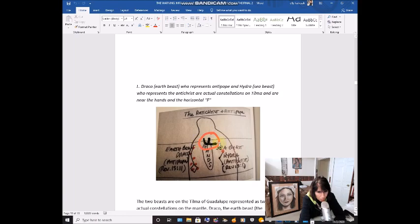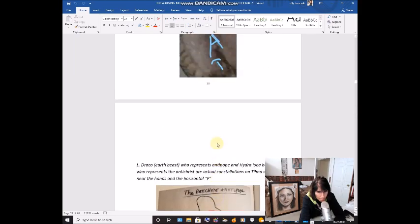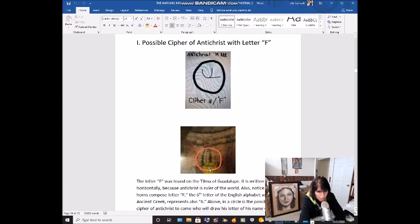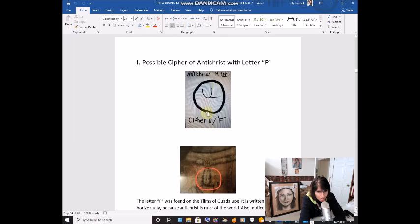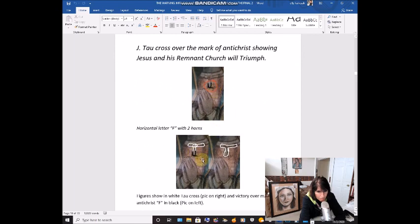Well, there's an actual letter F, which I found on the Tilma of Guadalupe, and I have to go back here to show you. Here it is. Okay, so there's the letter F, and it's going to look something like this, the cipher. And you can see here the letter F is defeated under the Tau cross. There's the Tau cross and Our Lady. The letter F is right under the Tau cross, which just shows victory over the mark of Antichrist.